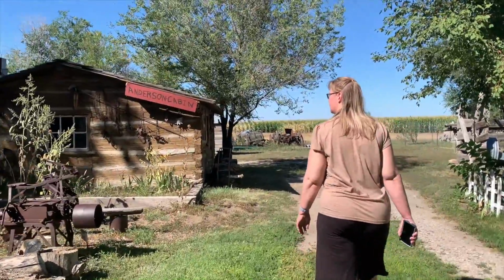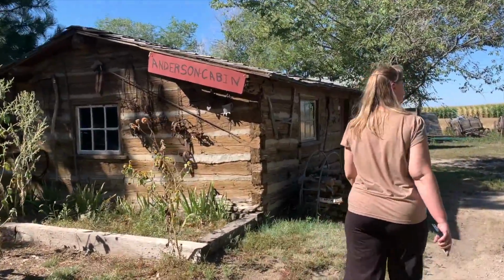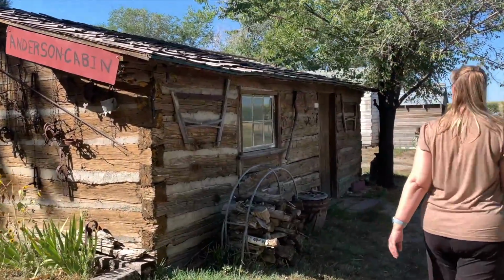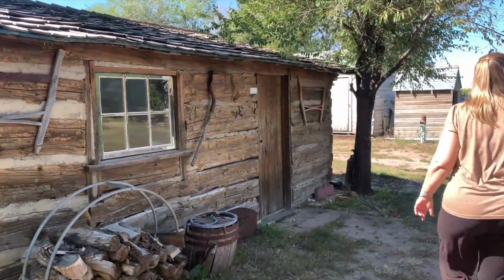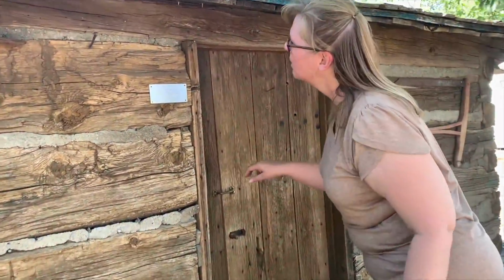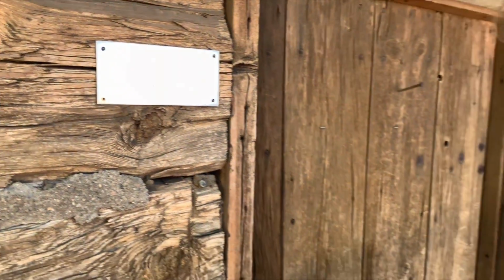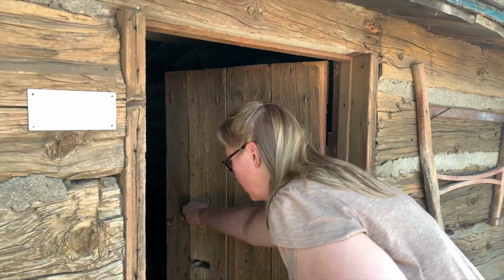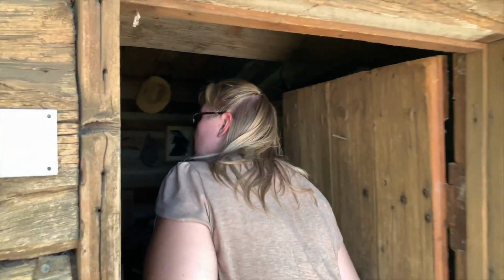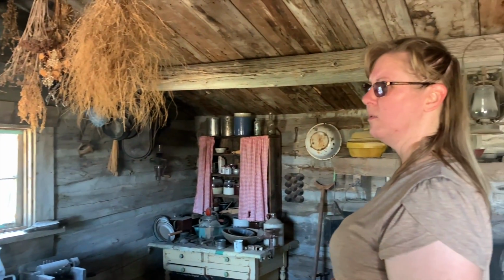The town also includes an actual cabin built by slave Robert Anderson, which was hauled in from another location and reassembled here. We've been spending too much time in the car, spending a lot of hours driving, but this is a nice break. Building donated in memory of John Haas. Oh, goodness. Oh, little cabin in here. The smell of old stuff is so unique.